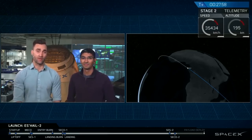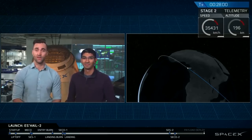So we're in a good orbit for now. Stage 2 and SHALE-2 are still mated. We're going to coast for about 4 minutes here, and then we'll deploy the satellite.